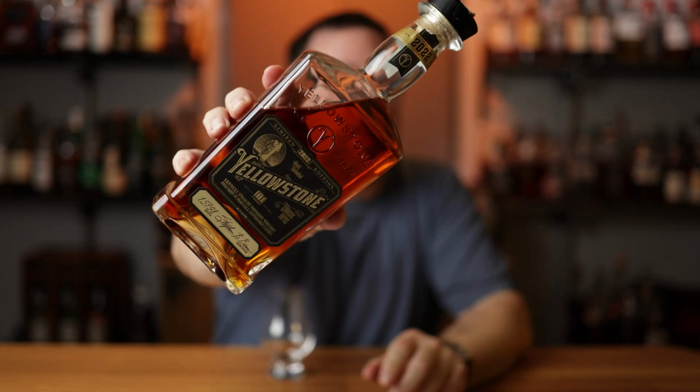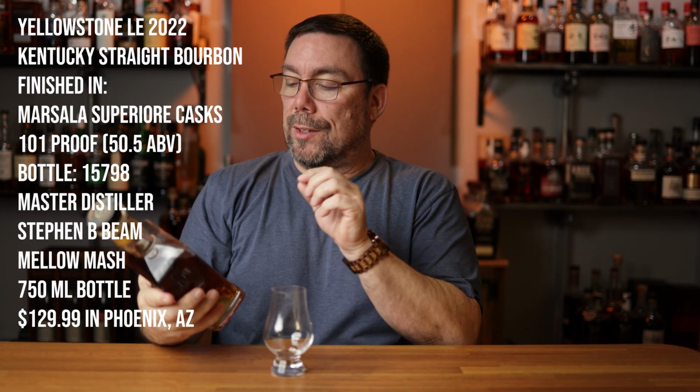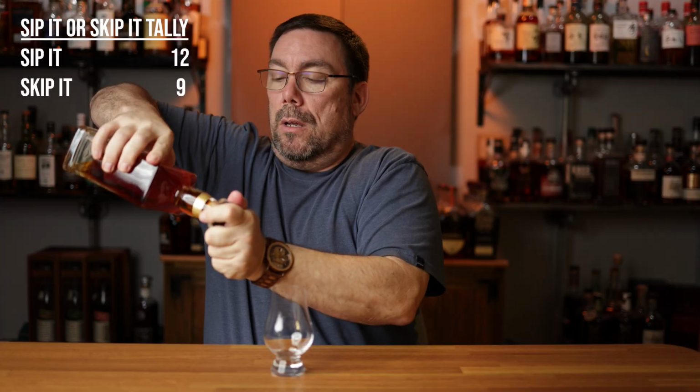All right, we got Yellowstone limited edition 2022. I believe this one is going to be a finished whiskey as well. So let me get it off the shelf, pour it, and let's talk about it. All right, so we have Yellowstone, the 2022 limited edition. Like I had mentioned, I think this was a finished whiskey, but all of the information for the whiskey will be right here, along with my Sip It or Skip It tallies. Mellow mash, Yellowstone. Anyway, let's go ahead and get this thing poured.